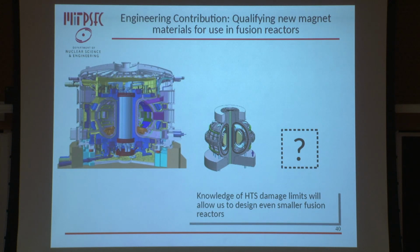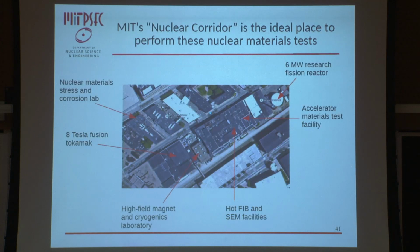And from an engineering standpoint, we'll be able to qualify new materials to be used in the design of fusion reactors. So knowledge of HTS damage limits will allow us to design the next machine, hopefully maybe even smaller than ARC, once we know more about the operating limits of this material. And all of this is made possible because of this huge array of experimental capability that we have here at MIT. So I hope that leveraging these resources, this research will be able to contribute to the acceleration of fusion development as a power source for the future. Thank you very much.